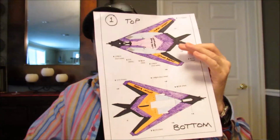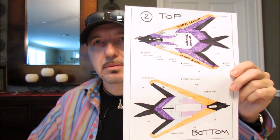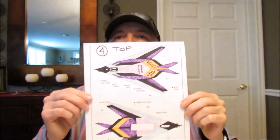So let's announce the winner of the vote, the winning scheme. First, scheme number one. This is not the first prize. I'm just showing you that scheme, and I'm going to tell you the number of votes that it got. It got 4 votes. Scheme number 2 got 7 votes. Scheme number 3 got 4 votes. Scheme number 4 got 6 votes. So the winning scheme is number 2.